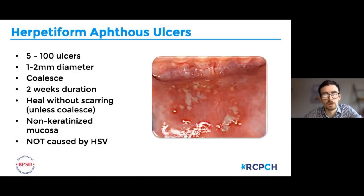Herpetiform ulcers are rare. Patients tend to have very small pinhead-sized ulcers that may coalesce to form a larger ulcer. These seem to have a predisposition for the ventral tongue or the labial mucosa, and contrary to the name, are not caused by the herpes virus, and the name is given because of their similar appearance to a primary HSV infection.